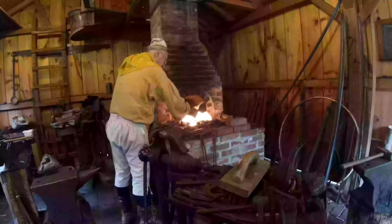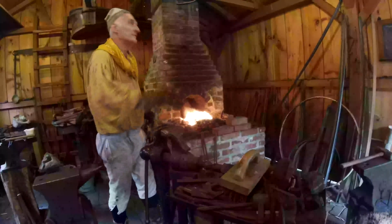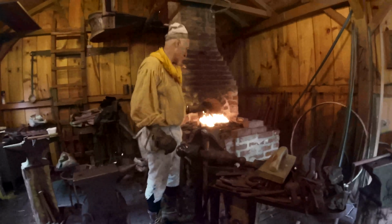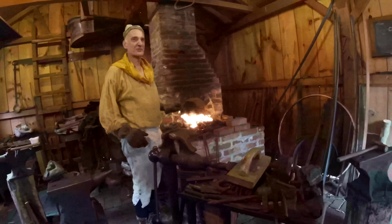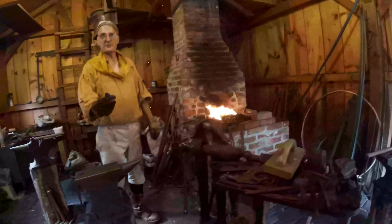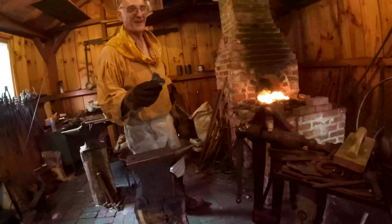Wow. How long will that burn? Pretty long. I had just finished a project, and I put it on the corner of the fire to cool slowly. And people came in and I'm talking and moving stuff around. So, this is what's left of my project. Oh, no. That's metal. Yep. Oh, wow. It looked like coal.